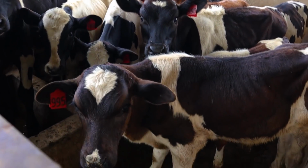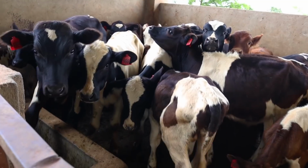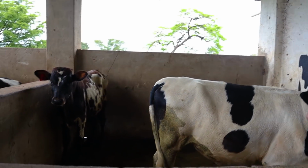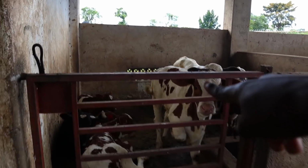Quite many inside here. Can I count them? 1, 2, 3, 4, 5, 6, 7, 8, 9, 10, 11, 12, 13, 14, 15. Around 15 calves inside here. We have just 2 inside here. We have about 6 there, and then maybe 6, 7 inside here. So quite a number of calves.